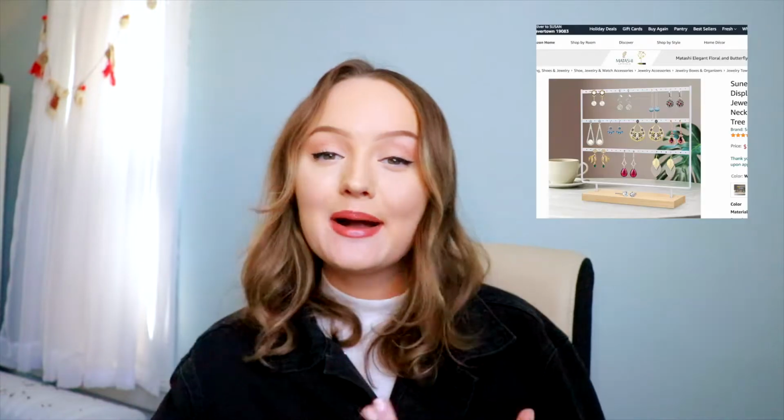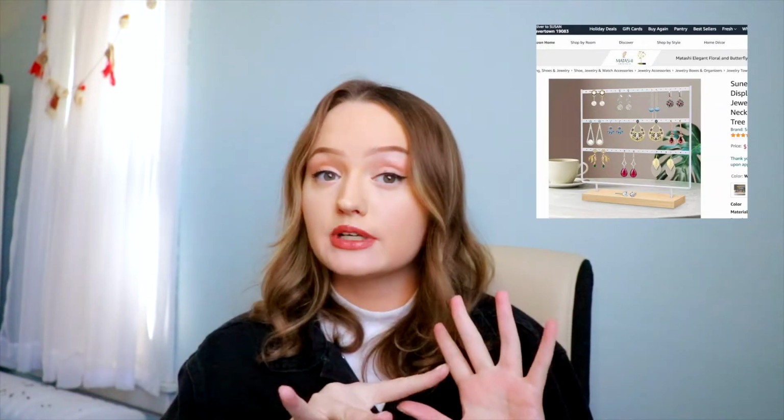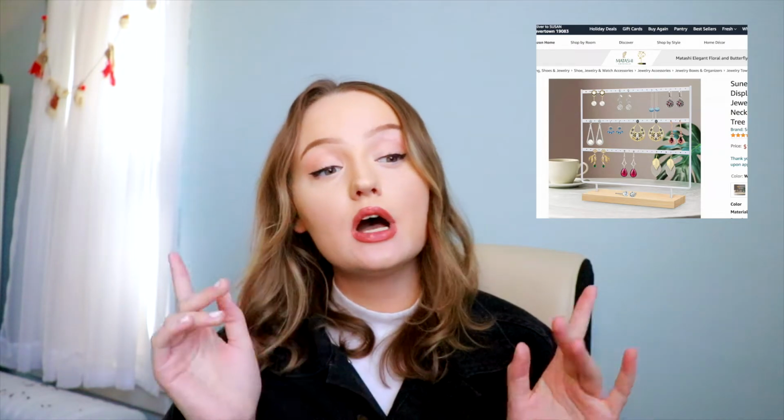My next idea is this earring holder, and I have made a video all about my jewelry that I got off of Amazon before too. So if you're interested, I can link that down below. Next idea is some twinkly lights. I love putting cozy fairy lights up in my room.